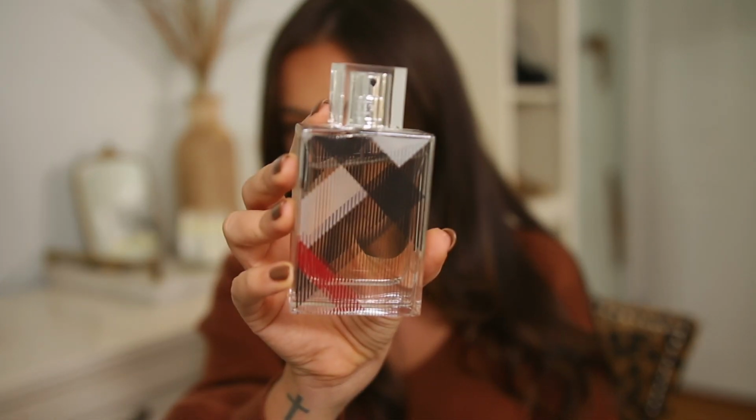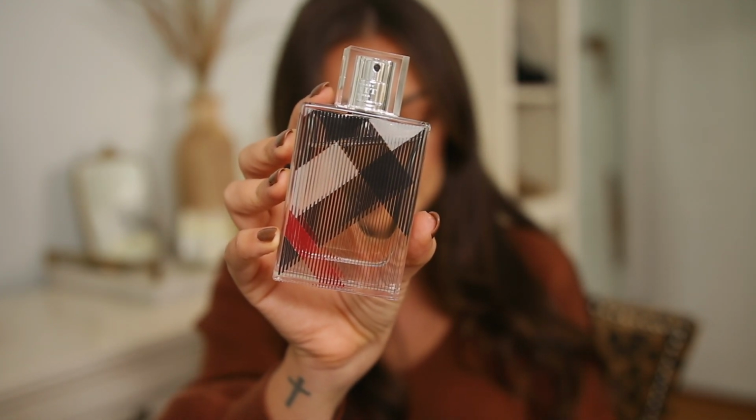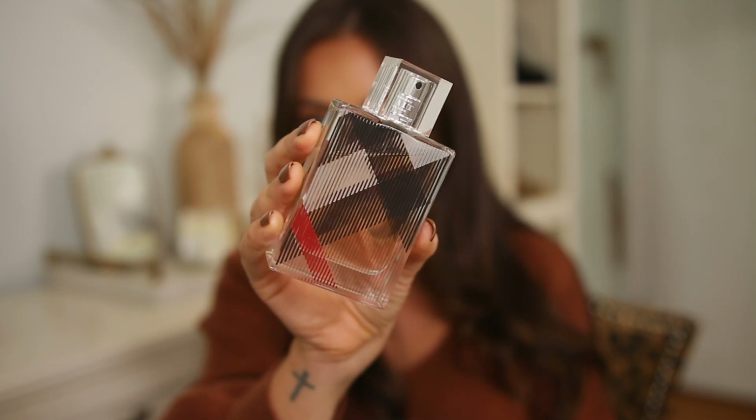So the notes of this one are almond, lime, pear, candied almond, sugar, peony, and vanilla, tonka bean, amber, and mahogany. So you'll start to notice that a lot of these notes are similar, but I feel like all these fragrances smell different. Even if the notes sound the same, they don't smell the same. So the next fragrance I want to mention is another favorite from last year.